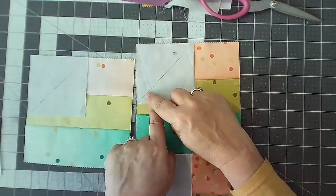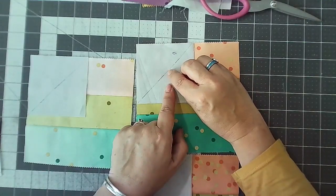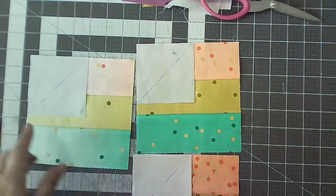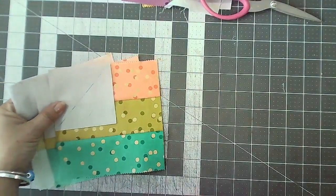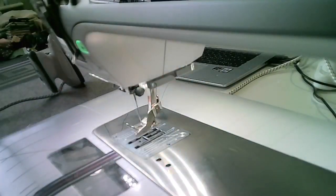So I'm just going to stitch on that diagonal line, but again, remember what we said about stitching on the line. You want to go just to one side of it. Okay, so I'm going to do that first. We'll do these 3 and then I'll show you the seam guide way on the other corner. Right, there we go.